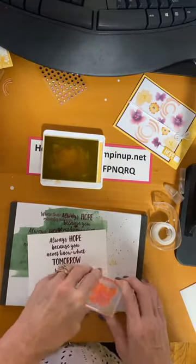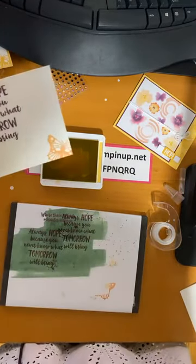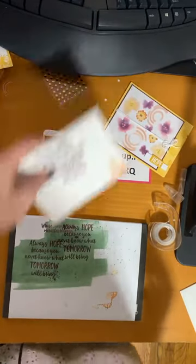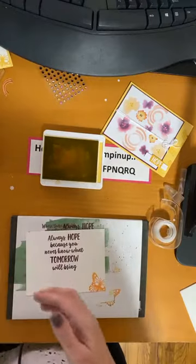Okay, so I'm just going off the edge here. Oh, apparently I didn't clean it off that well, but that's okay. It kind of matches that little orangey bit on my card, so that's all right, it works. It's a happy accident.